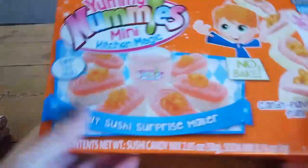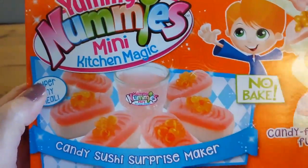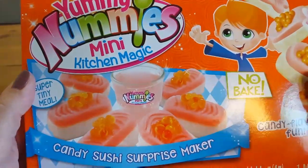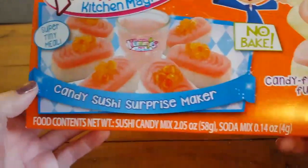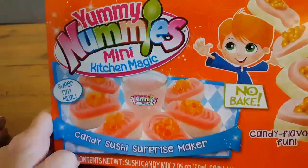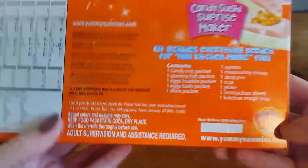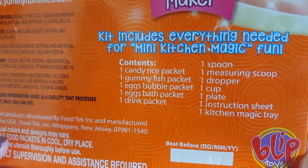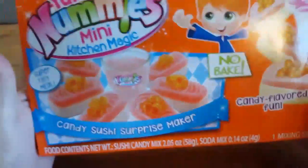I picked up 1 more set of the Yummy Nummies Mini Kitchen Magic. Any of you parents that know this, they were the hot thing a year or so ago, and they range between $10 to $13 at your local department stores, and they have these at the Dollar Tree for $1. Alex and Ava are going to do a thing of it today when they get home, and I'll be sure to videotape that. This is all what it comes with, so it does come with a lot of items. It's the mega pack, which is awesome.